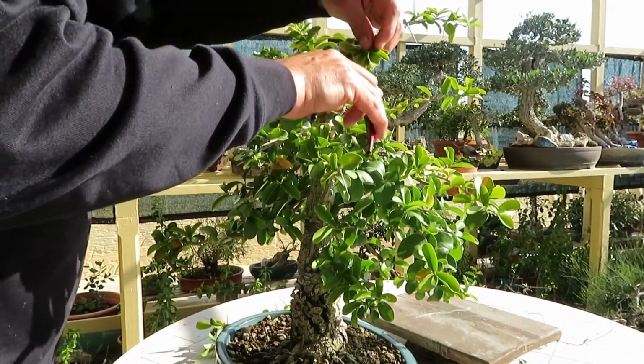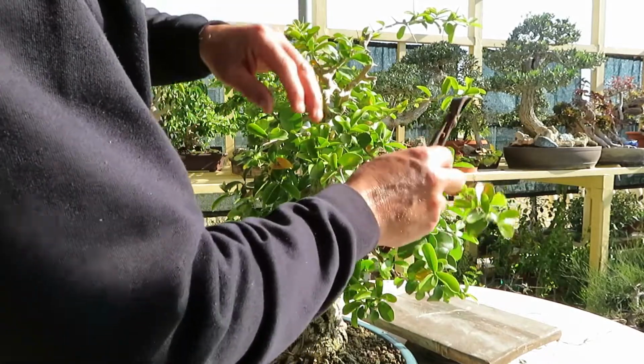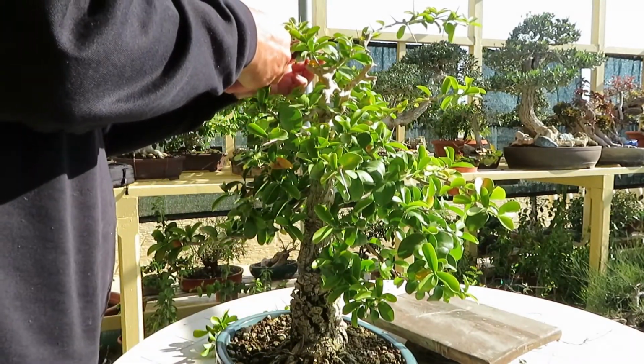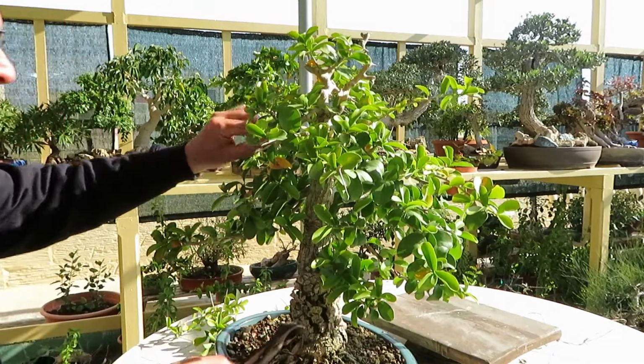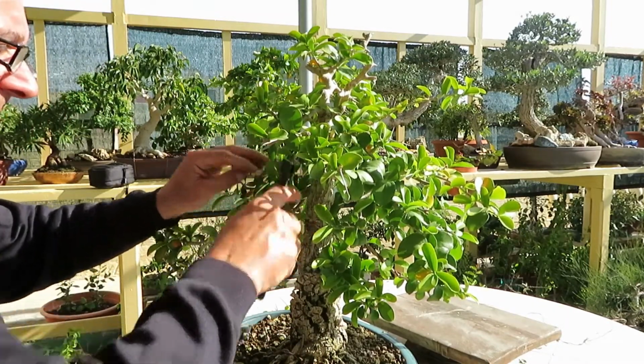It's now springtime, and I usually prune back the branches and remove dead or damaged leaves. I also remove any leaves that hang down from underneath the branches. I also remove some healthy leaves to create open spaces between the branches.